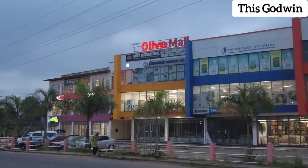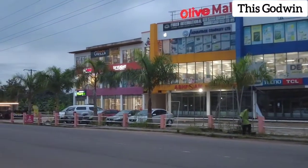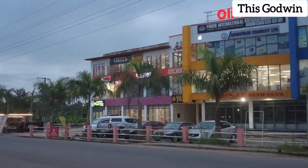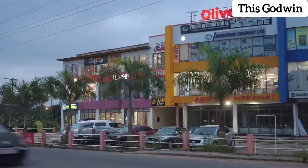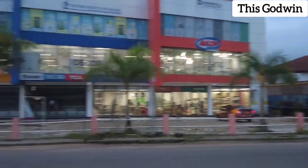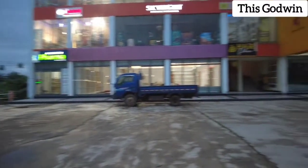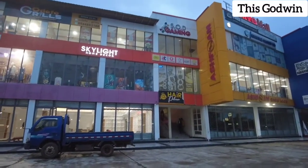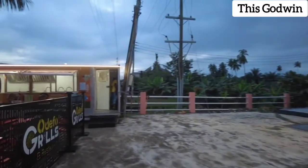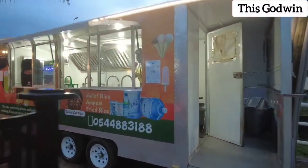So I'm going to show you this more. I still have my 16 cedis intact. I'm going to show you what I can do with the 16 cedis. I think there is a pub there, so I want to sit there and buy something from the place. So my first place is to hit this tiny shopping mall here, and I'm gonna be finding something here with my $1. So I finally got here, and let me see if I can get anything to buy with my $1.